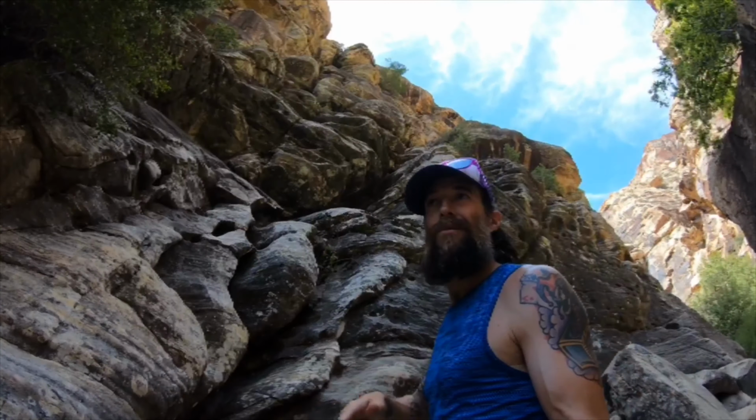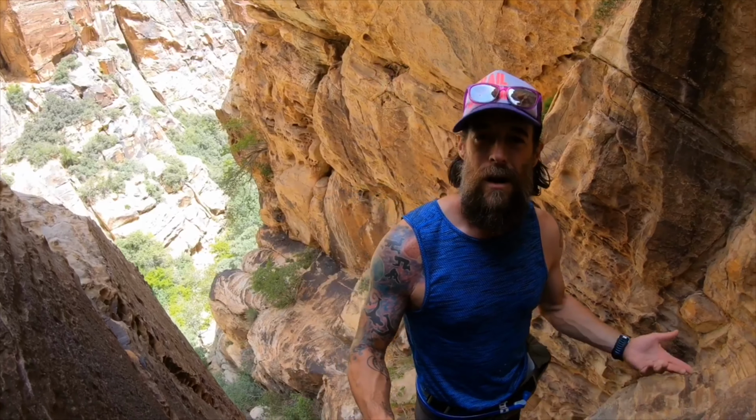Okay, I think I found our weakness here. We're gonna start scrambling up this and see where it takes us. Well, I scrambled up like 3 or 4 different little breaks in the rock, following the beta that I had, and I just can't seem to find a route that goes. Facing some 5th class stuff just seems sketchy. I'm not too sure where to go at this point, so we're gonna toil around a little longer, see if we can find something that goes. Otherwise, we might just have to call it a day.